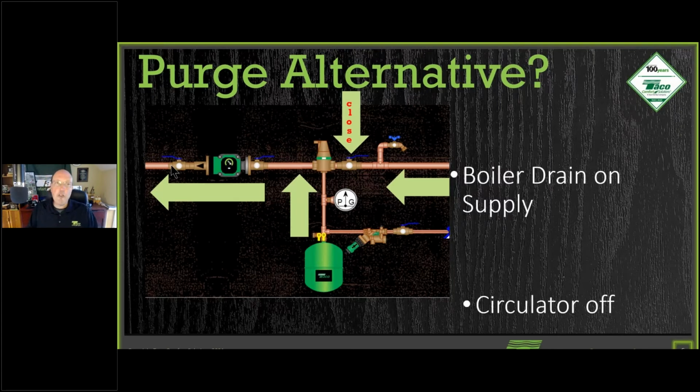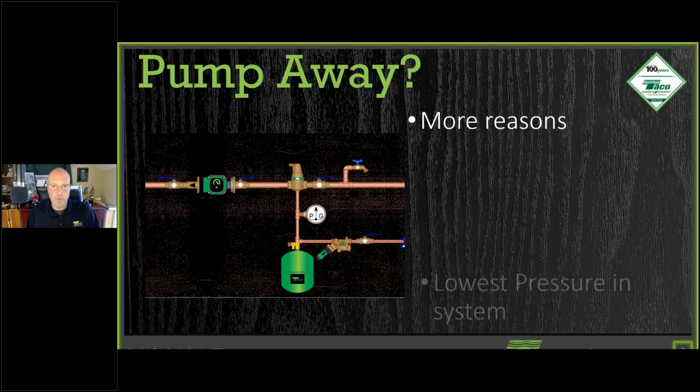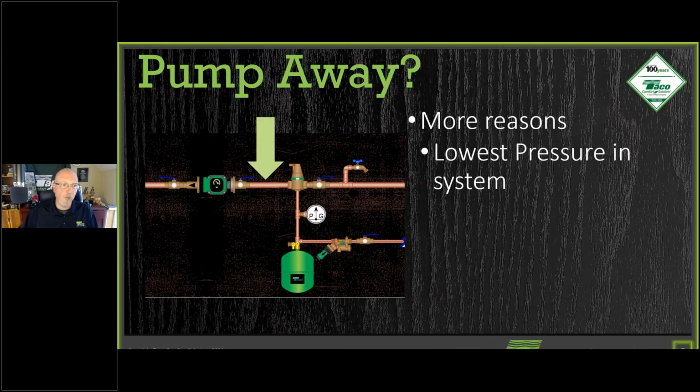Now, another thing to consider to help the air elimination devices that you put into a system, to help those things do their job, is pump away. All right, if we're going to pump away from a system itself, let's think about, why are we going to pump away? Why do we talk about pumping away all the time? Most importantly, it's to help the circulator itself, but it's also to help purge. And one of those things to think about right there.